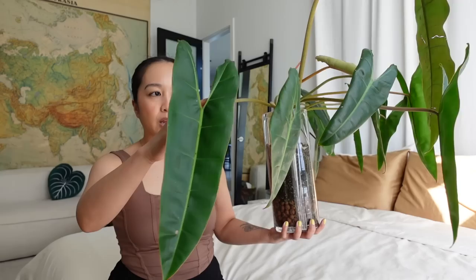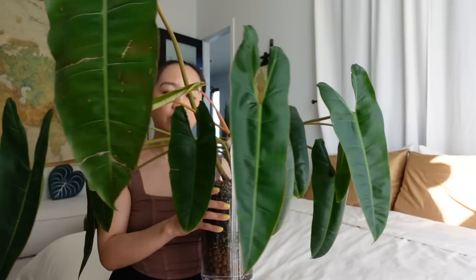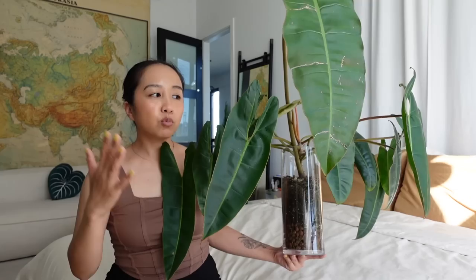I couldn't have asked for a better Billy, honestly. This one has just rewarded me in ways that I feel like I don't deserve. It's always had a beautiful growth pattern. No matter where I put it in the house, they all are perky. They face somewhat the same way.